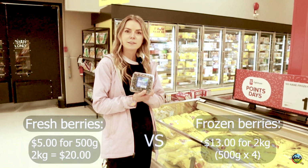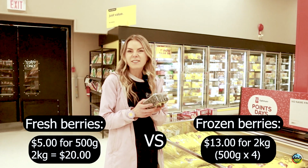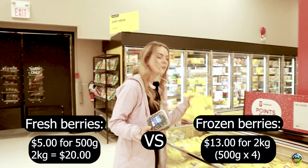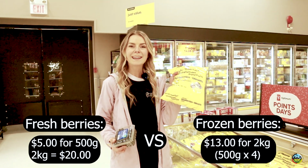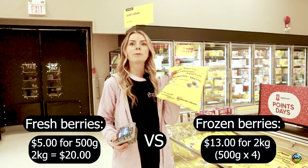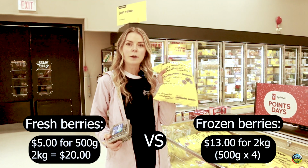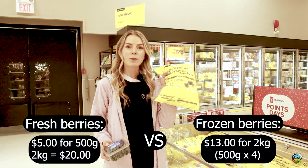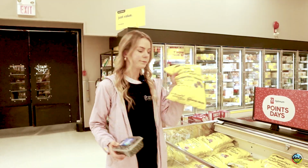So these blueberries here were on sale for $5 for just about 500 grams at most in this pint. We can grab something like these blueberries here that are going to be $13 for 2 kilograms. So that means that's going to be 500 grams plus 500 grams plus 500 grams plus 500 grams. This is a much better deal because instead of it being $20 like it would be if it was this product, it's only going to be $13, saving you $7 in the long run by buying frozen.